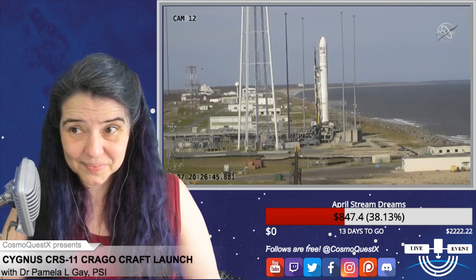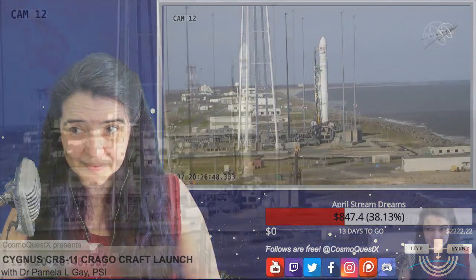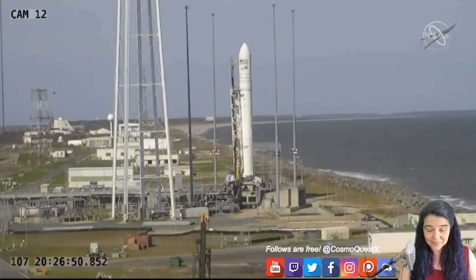Every Cygnus vehicle is named after a major contributor in the world of spaceflight. All of the folks that it's named after have passed. This vehicle, the Northrop Grumman commercial resupply mission 11, is named the SS Roger Chaffee. Roger Chaffee was born February 15, 1935 in Grand Rapids, Michigan. He got his private pilot's license through the Naval Reserve Officers Training Corps before graduating from Purdue in 1957 with a bachelor's in aeronautical engineering.